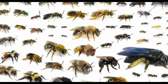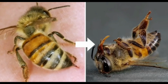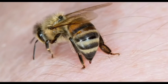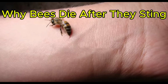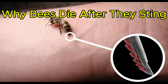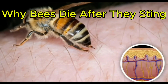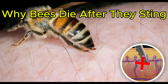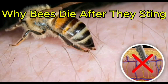Now, you may have heard that all bees die after stinging. Well, actually, only the honeybee does. When any bee stings you, it simply inserts its stinger into your skin. In the case of honeybees, however, their stinger is made of two barbed lancets, giving it rougher edges that can act as tiny hooks. Because of these lancets, when a honeybee inserts its stinger into the skin, it can't pull the stinger back out. And that doesn't stop the honeybee from trying, though.